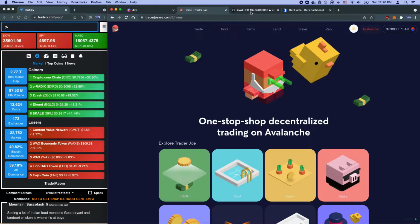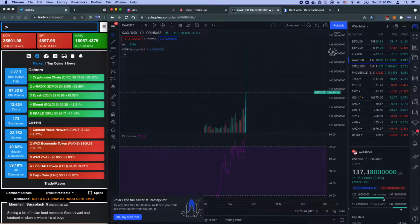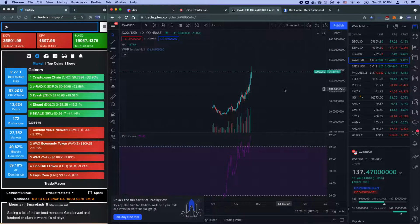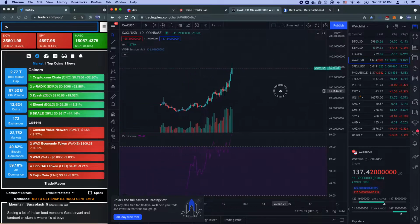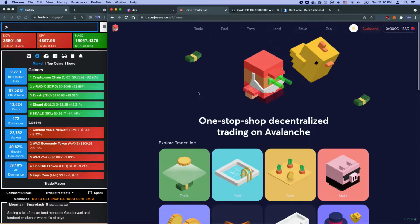And that's why the price of Avalanche has been going on a tear. If you look at the charts for the past month, in the month of November alone, it doubled in price. That's because a lot of people are discovering Avalanche, and because they're sick of Ethereum's fees. So today, let's focus on Trader Joe.